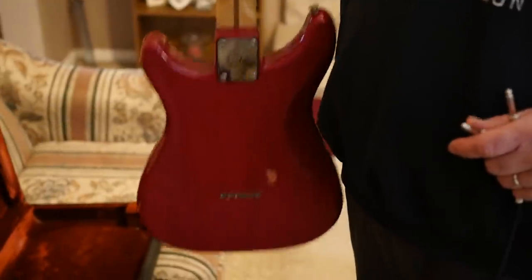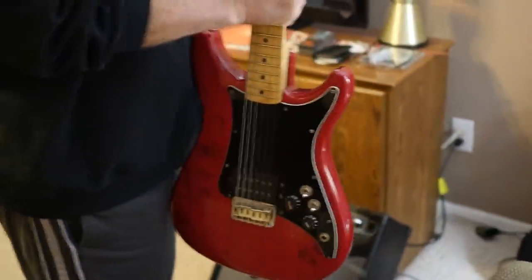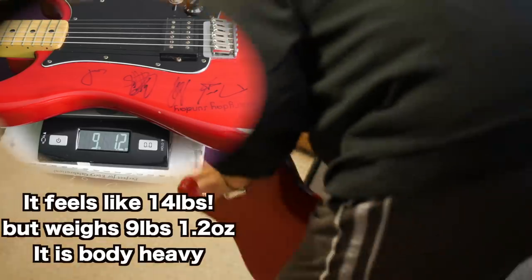This guitar's really heavy. I haven't felt it yet, but I was reading up online. One guy said it was like 9 pounds, and that's a lot for a Strat-type guitar. I think it weighs more than 9 pounds. Yeah, I would definitely say so. Can't wait to get that one on a scale.